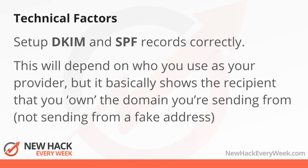There are technical factors you need to look at. Now, Google this because it's going to depend on who you're using to send your emails. Your autoresponder may have done this during your setup process, but it's called a DKIM and an SPF record. It sounds really intimidating, but basically it shows the recipient server, like Gmail or whichever server is receiving it, that you actually own the domain you're sending from, and you're not sending from a fake address. This is a technical factor you put in your DNS records, in your MX records, and there are lots of Google tutorials, depending how you've got it all set up. It's just really important that you do these. These are a huge factor in deliverability when you're sending from your own domain via another provider.